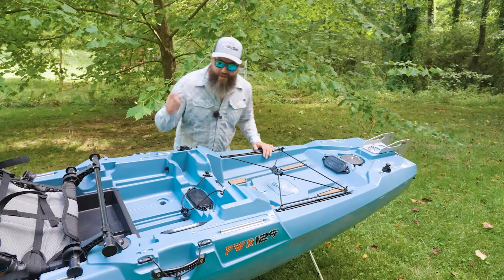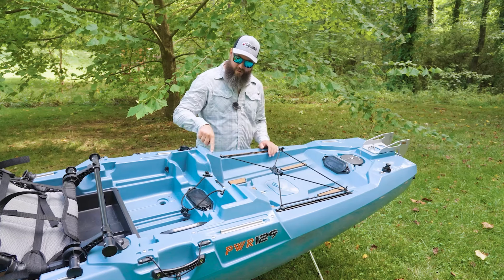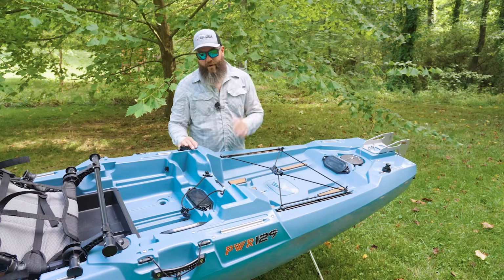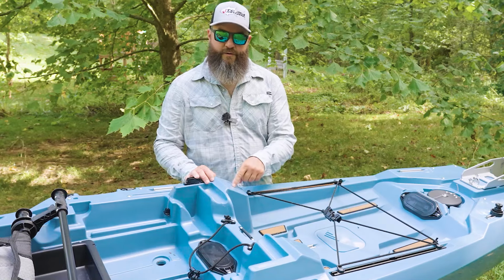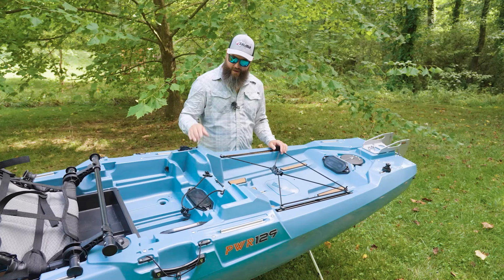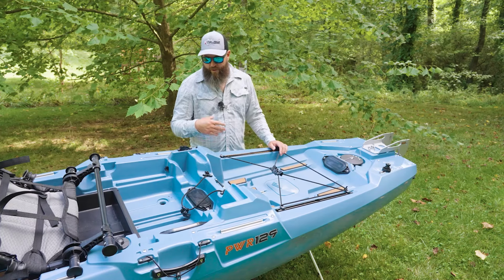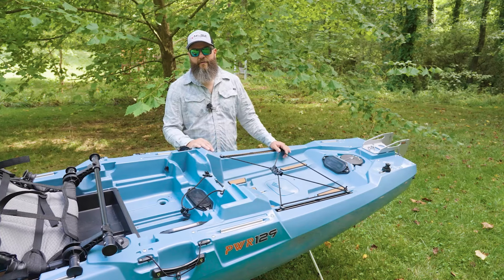One thing I forgot to mention is that you've got some little divots or detents in the plastic on these 2 flat spaces back here. The reason they did that is so that if you want to add flush mount rod holders, you know exactly where to drill. You can get that hole saw bit and you can drill those out and put your flush mount rod holders there. The reason they didn't include flush mount rod holders is because a lot of anglers would rather have a piece of gear track here, or would rather not have them at all because they do tend to take water in when it rains and whatnot.